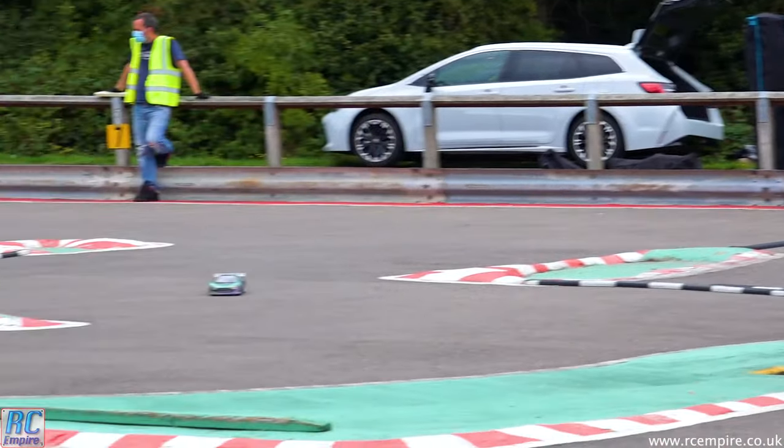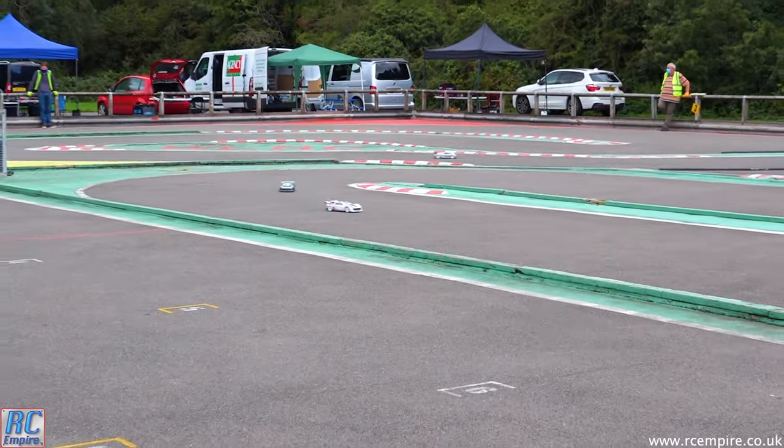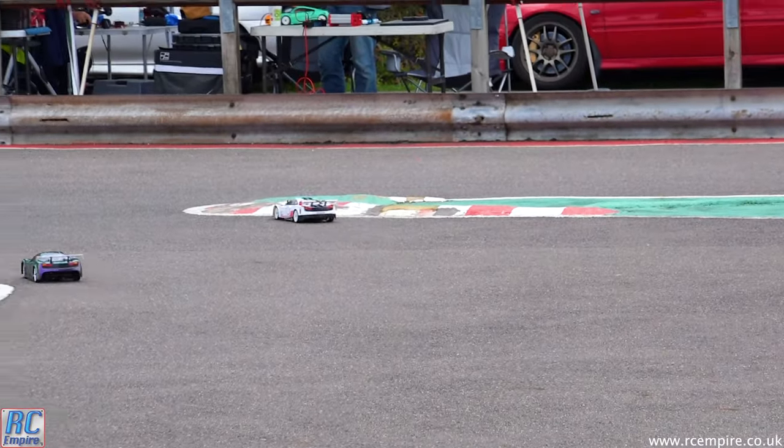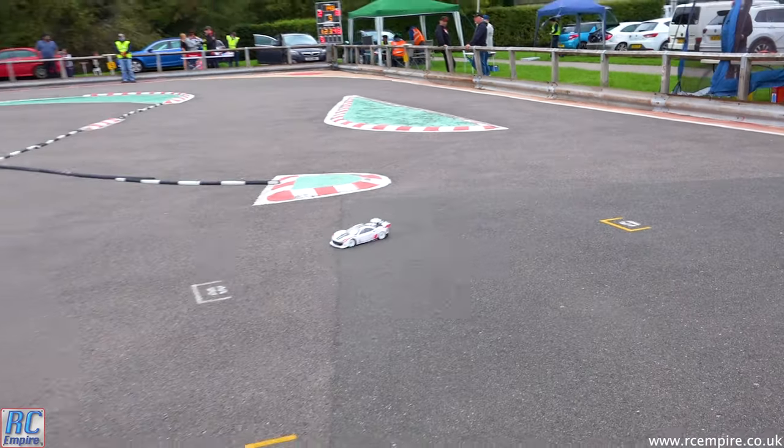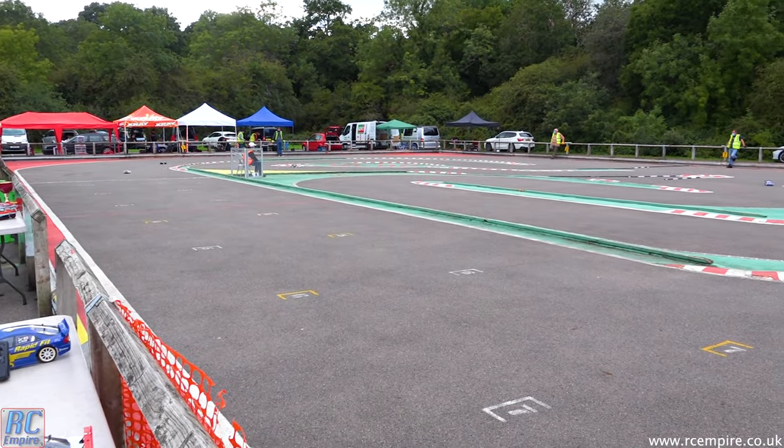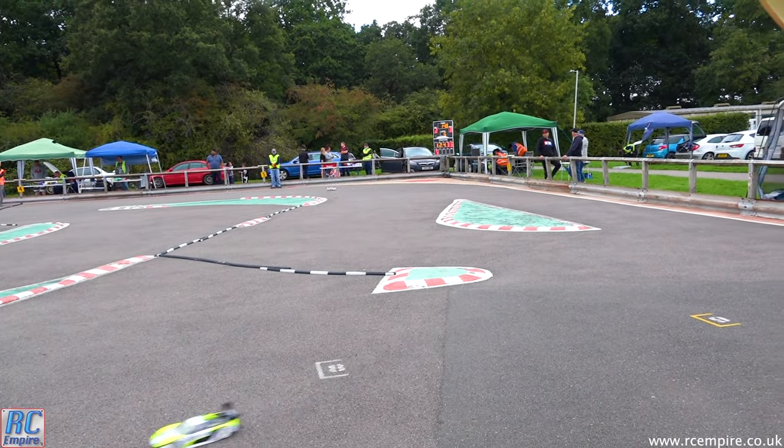Oh, no, off you go. Oh, Malcolm's going to get past. As soon as I say that, he got past Greg. And he goes curb hopping and loses again, so he's going to try and do it all again.